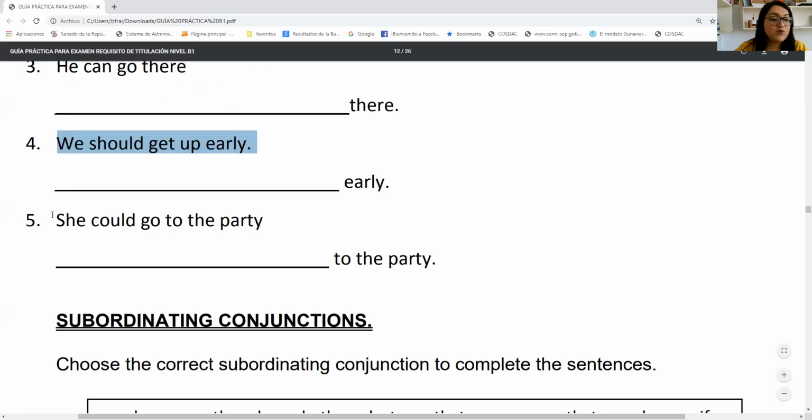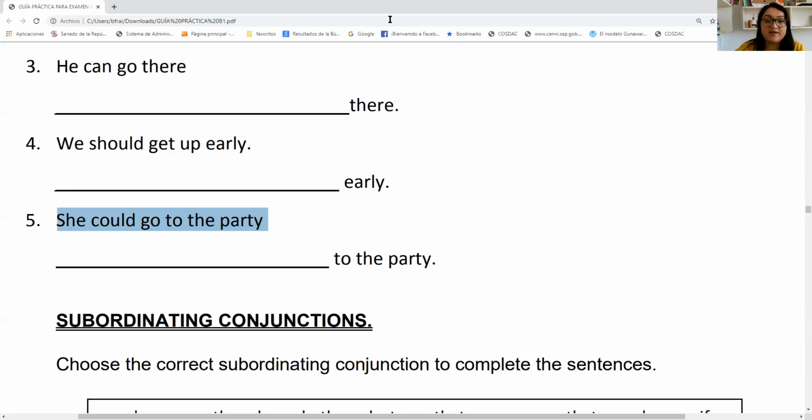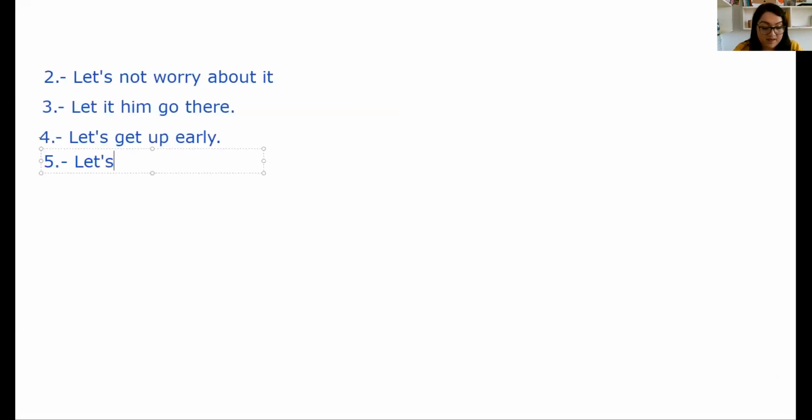Number five. We should go to the party. We could go to the party. Let's go to the party. Number five, we have let's go. Right? Very good. Then in the following topic, we have some subordinating conjunctions.